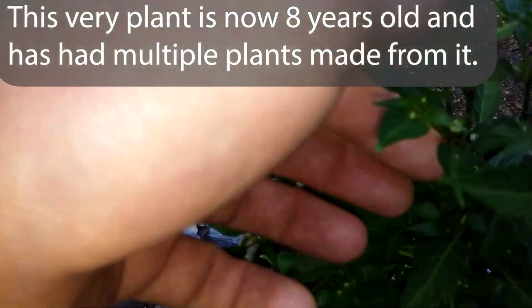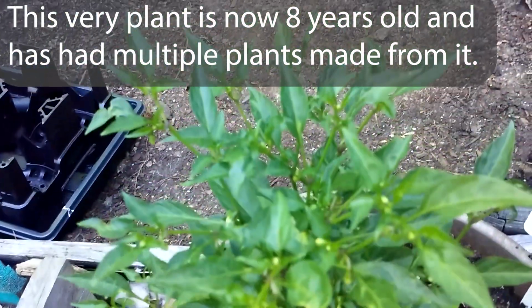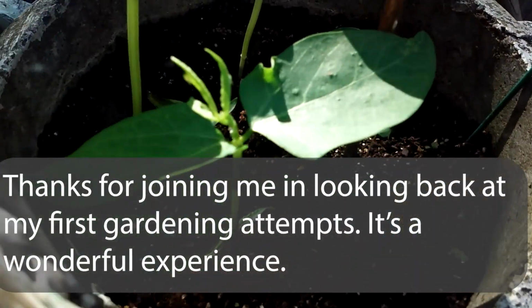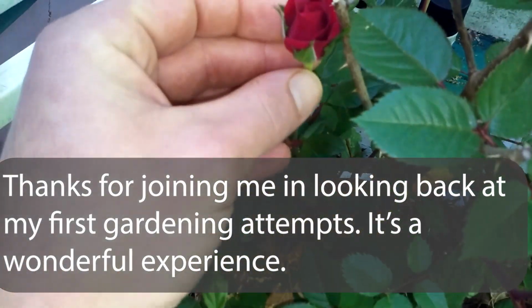Look at these little things going on right here. Little buds for our Thai plant. Thai pepper. And within 2 weeks, these Chinese beans are doing great. And a rose.